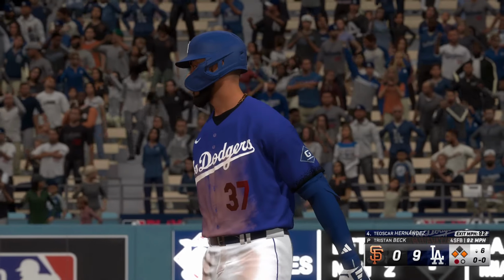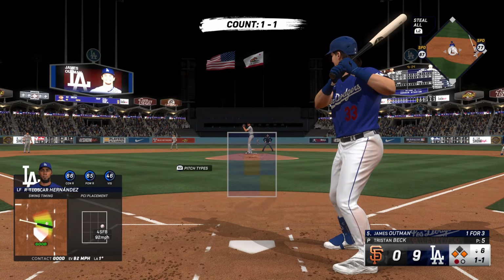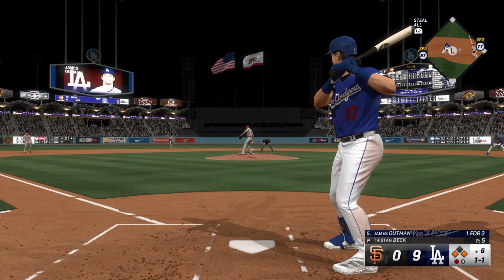Couple of singles back to back. Just a simple ground ball the other way that had eyes on it, man. Sometimes that's all you need to do. Just let the ball travel, put the ball in play, and just hope it finds a hole.